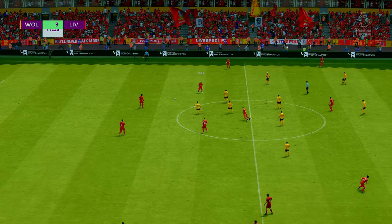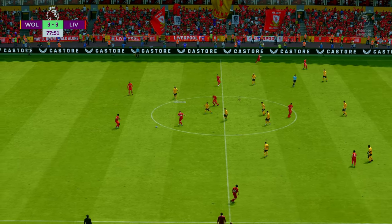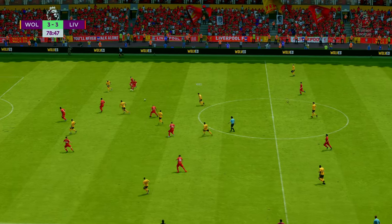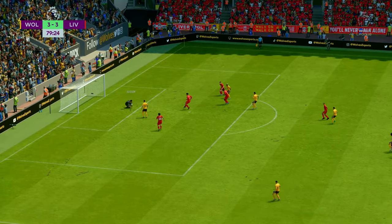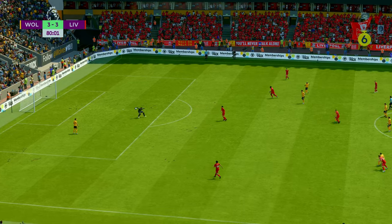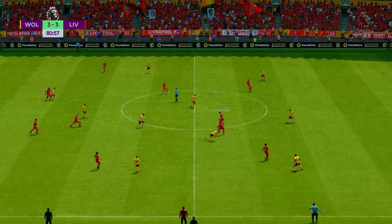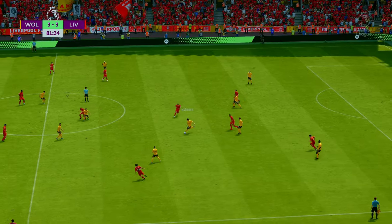Henderson. Here is Thiago. Fabinho. Well, not the greatest pass. Easily intercepted. Oh, a lovely ball. What a big chance that was. Keeper has the ball. Henderson. Liverpool have given it away. Can they nudge in front late on here?